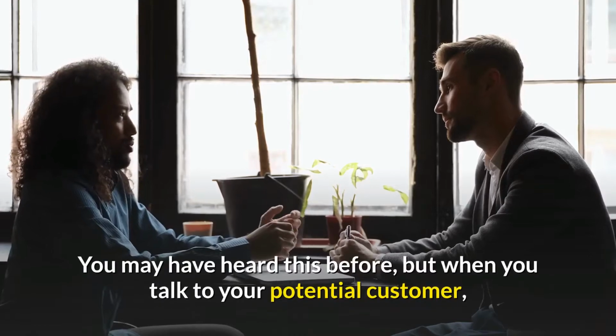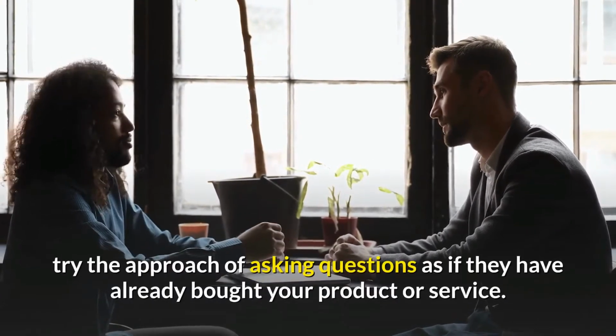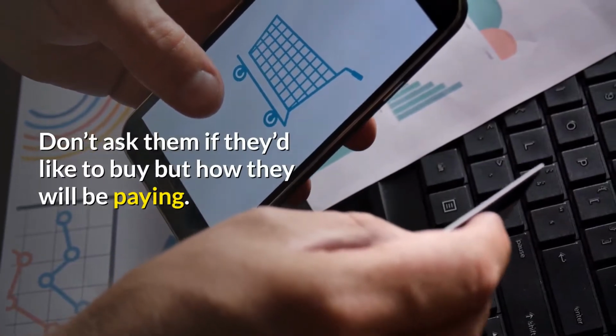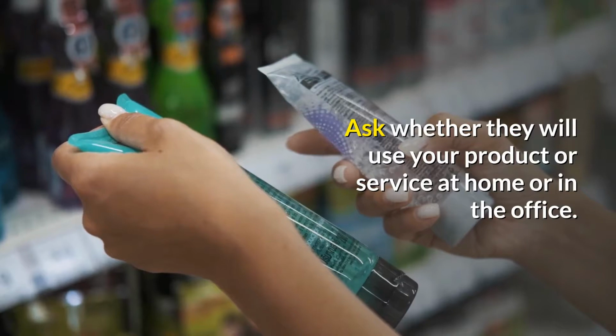You may have heard this before, but when you talk to your potential customer, try the approach of asking questions as if they have already bought your product or service. Don't ask them if they'd like to buy but how they will be paying. Ask whether they will use your product or service at home or in the office.